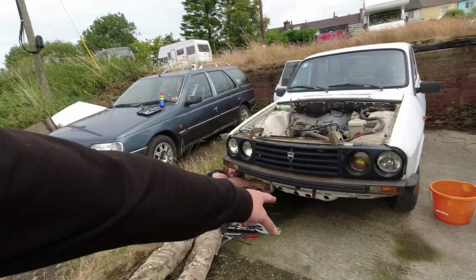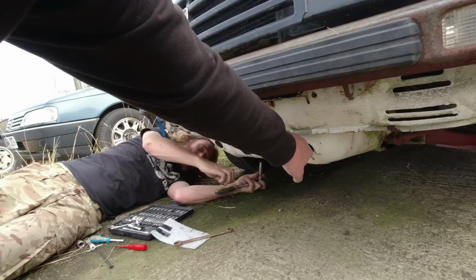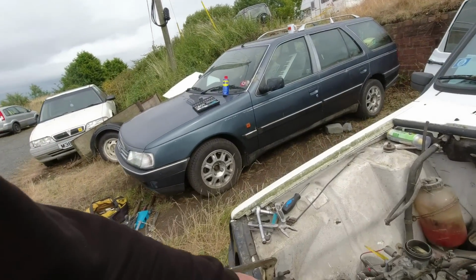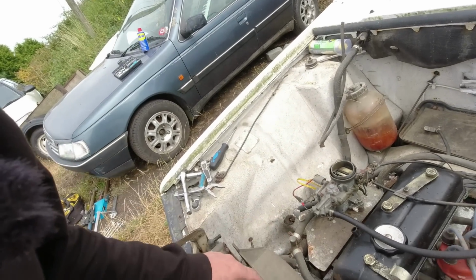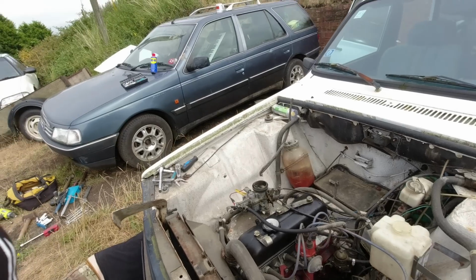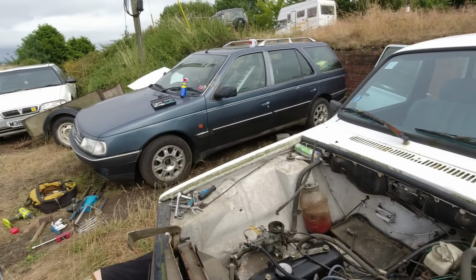Rich is trying to get the belly pan off at the moment. It's absolutely substantial, this. I mean, you could go rock crawling with that. And taking that off will probably save quite a lot of weight. Whereas I'm just starting to free off everything around the radiator. So I freed off the shroud. Once we've got it drained, we can then just lift it straight out the top, and then hopefully it won't be too much before we can get the engine out of the way.